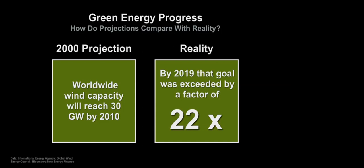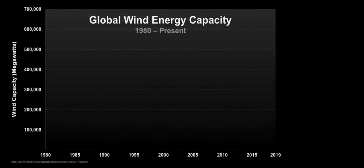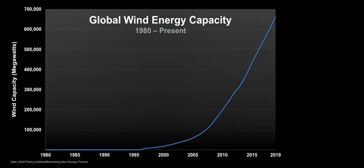Thank you, Janet. So fortunately, we've got solutions available to us now, namely renewable sources of energy. Here's wind energy installation projections and reality. Next. This is what it looks like in terms of a graph. It's an exponential curve. Next.